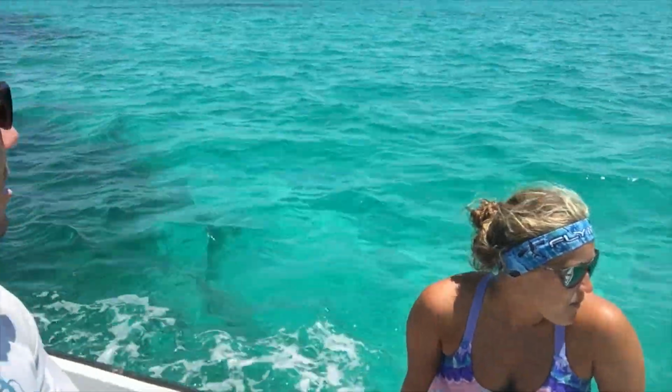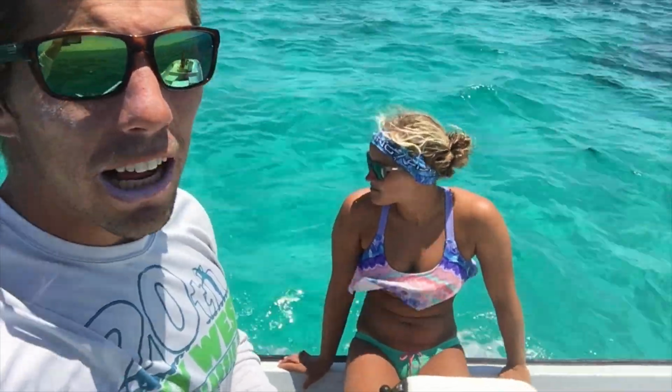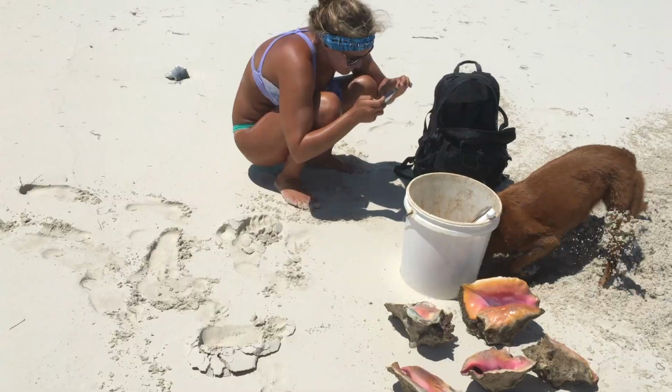Absolutely beautiful reef with a ton of nice, pretty reef fish on them. Not too many fish for us to shoot. A couple sharks, some big barracuda. But we got some conch. So we're gonna go explore this beach, clean the conch. We're gonna use it for bait, maybe make some cracked conch for dinner and let Jetty run around. And there's something really cool that we saw when we were coming in on the big boat that we're gonna check out and see if it is what we think it is.